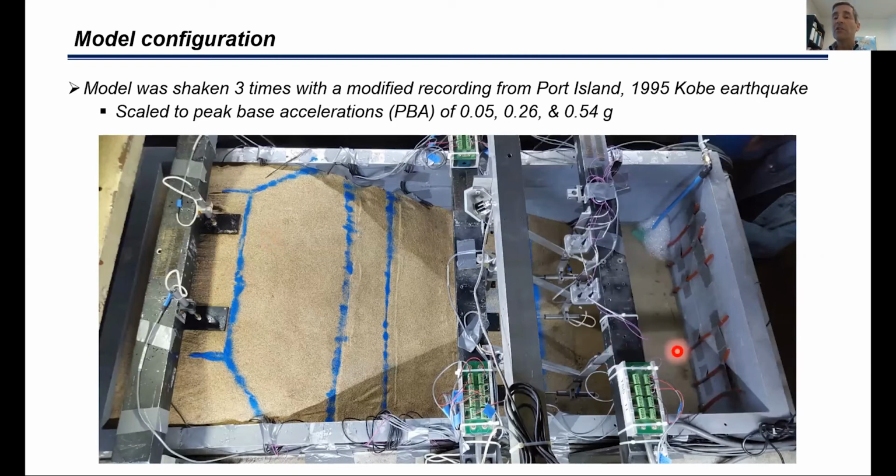Now the model is going to be shaken 3 times. All 3 motions are scaled versions of a record from Port Island in the 95 Kobe earthquake. Take that record and we're going to scale it to 0.05 G. This is a very low level of shaking. It doesn't produce excess pore pressure, and it just allows us to test the elastic response of the system and make sure all the sensors are pointing in the right direction and working correctly. I won't be showing you that one.